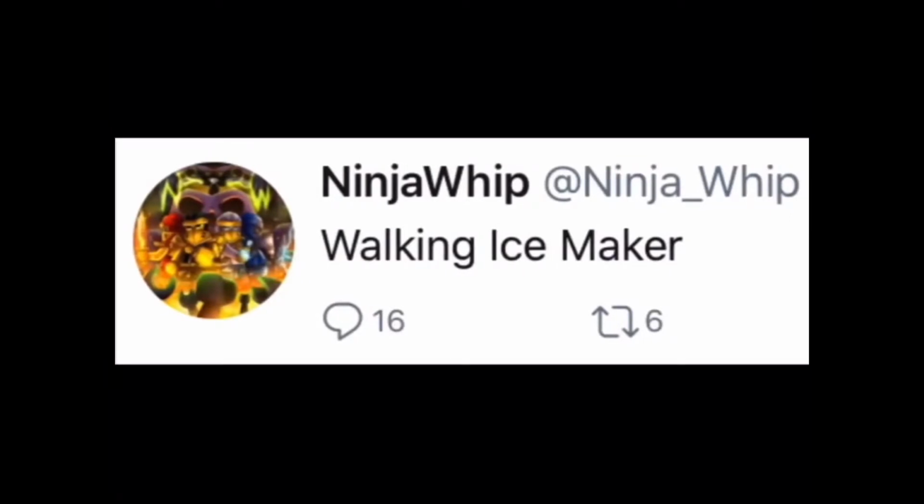Then we have Walking Ice Maker. Now I believe this is the dragon Zane sees in a dream or a vision he has while he's trapped under Chen's island. Now I think it'd be really cool to get an updated version of the Ice Maker, or Walking Ice Maker, because I think it'd be really cool to have an updated head mold or something like that. Some new designs for the wings, the body. I think it'd be really interesting.